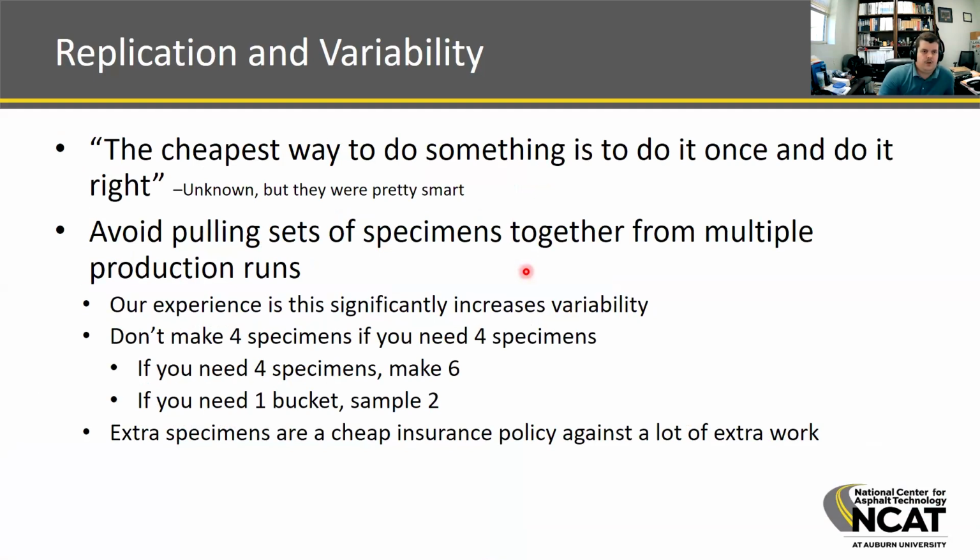I don't know who said this quote, but I like it: the cheapest way to do something is to do it once and do it right. This is something I try to impress on a lot of my students as they come through here.